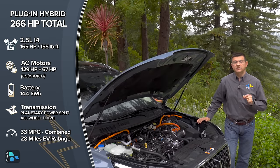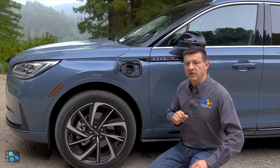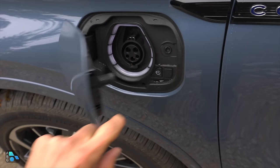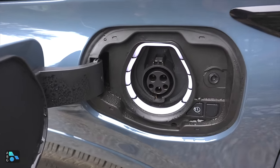Both drivetrains are rated to tow 3,000 pounds when properly equipped. Lincoln locates the charge port just in front of the driver's door. There's an onboard 3.7 kilowatt charger that will get this battery from empty to completely full in 3.5 hours. And Lincoln includes a level 2 240-volt EVSE with the vehicle as well.